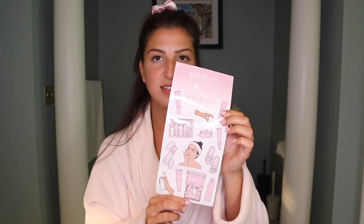Okay, so let's see what we're gonna start with. I did get the full collection. I got the detox face mask, the face mask brush. She's really into the alliteration. She got a clear complexion correction stick. Try to say that 10 times fast. And then a clarifying facial oil too. Aw, cute, some Kylie Skin stickers. What am I supposed to do with those?